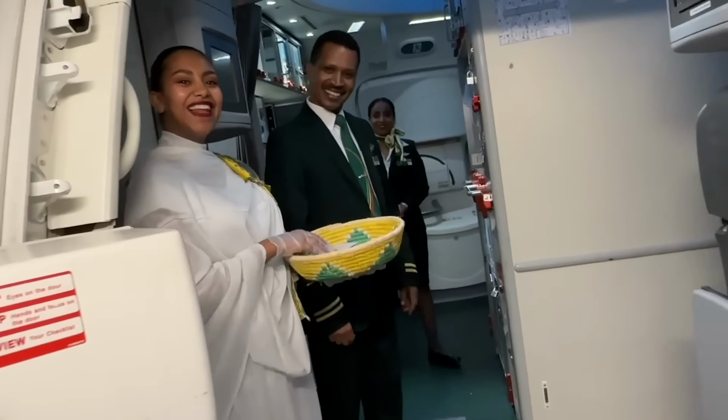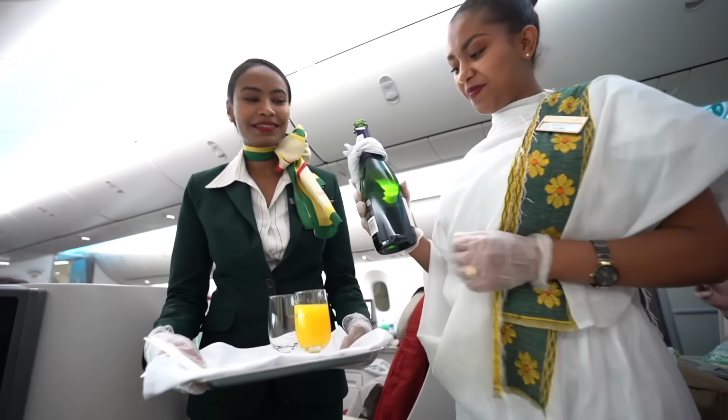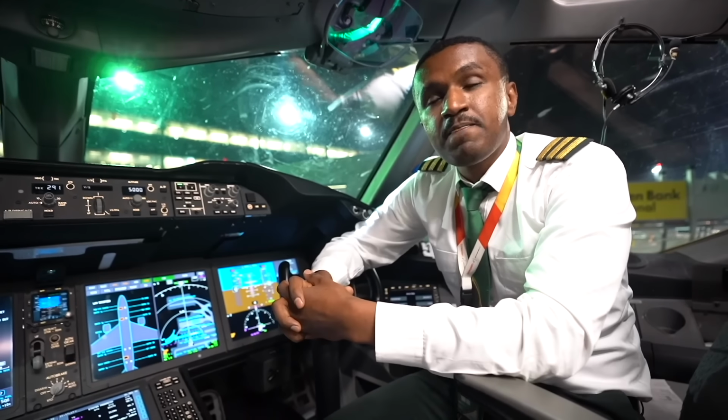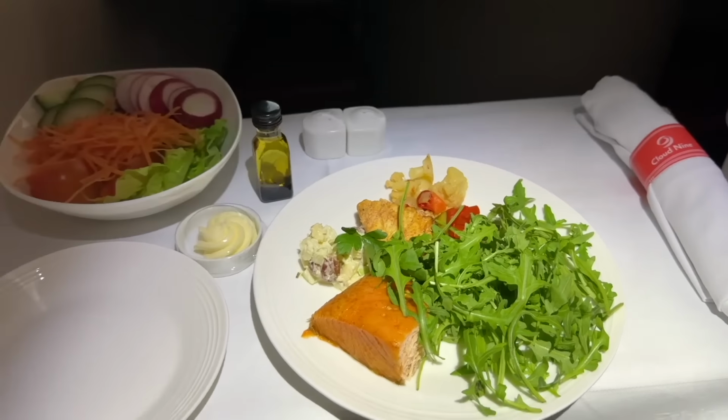Trying out Africa's biggest airline. And the seats are not the latest 121. Can I see what kind of champagne that is? Do you have to pay for your flight training as Ethiopian? Habesha. I didn't expect an African airline doing like that. The only thing is the service was a little slow.